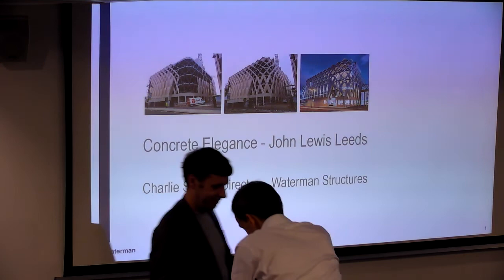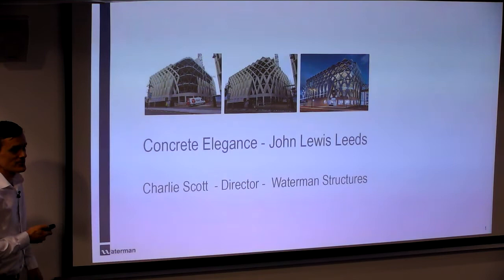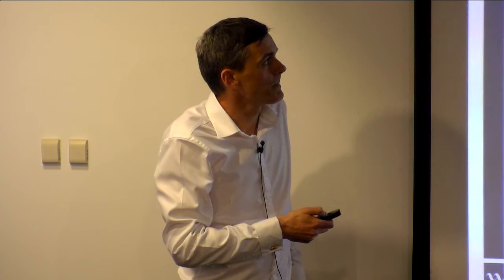Right. I'll just give a little introduction to the structure, how the frame evolved, how it had to respond so that it could work with the facade and with the architecture, and hence how we've got the frame that we've got. It was very heavily influenced by the facade, the choice of frame.